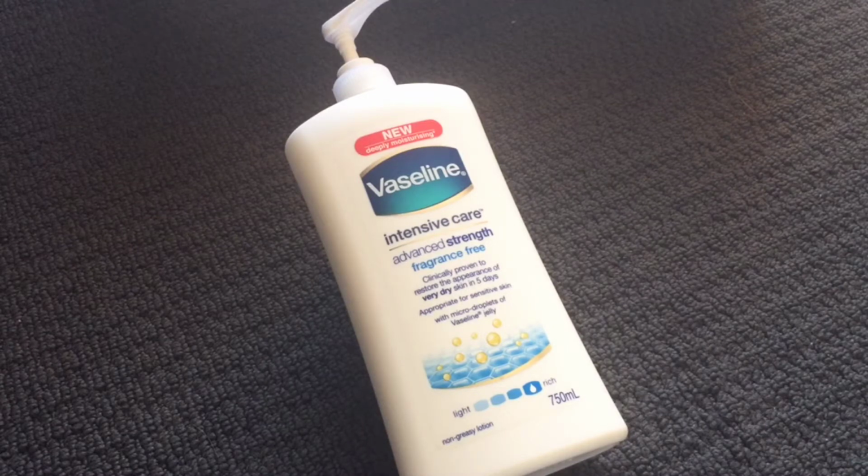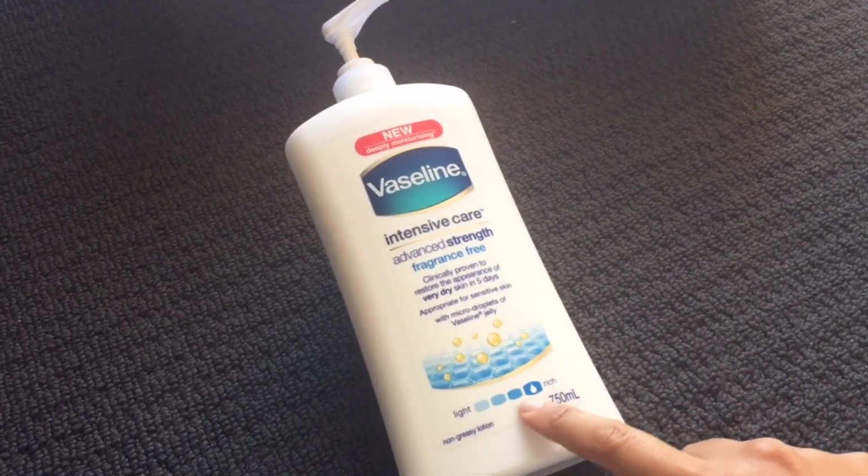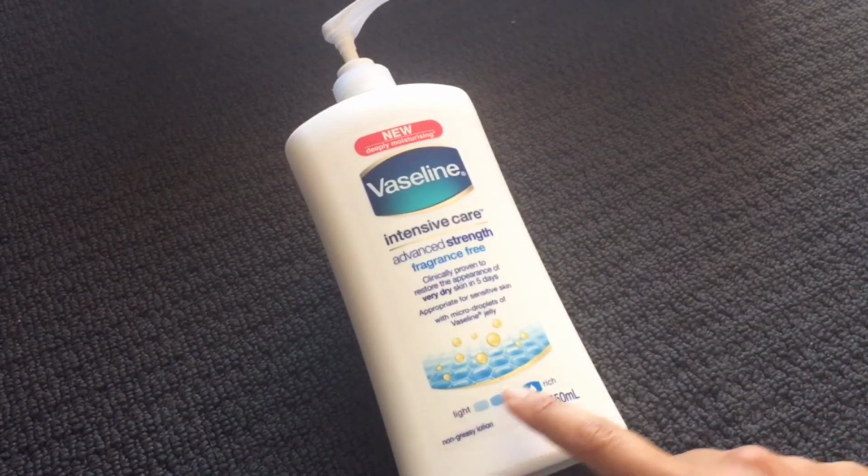So friends, I have been using other body lotions which were there in my stock, but then they were all finished. Then I thought of shifting to Vaseline because there was some kind of offer going on, and I've been using Vaseline lip balm for very long, so I thought of trying this new one because it was new, and I was really attracted seeing this scale, which is particularly over here that says light to rich.